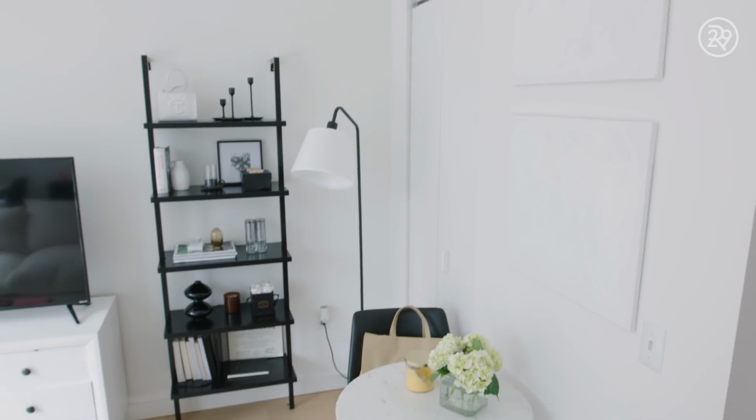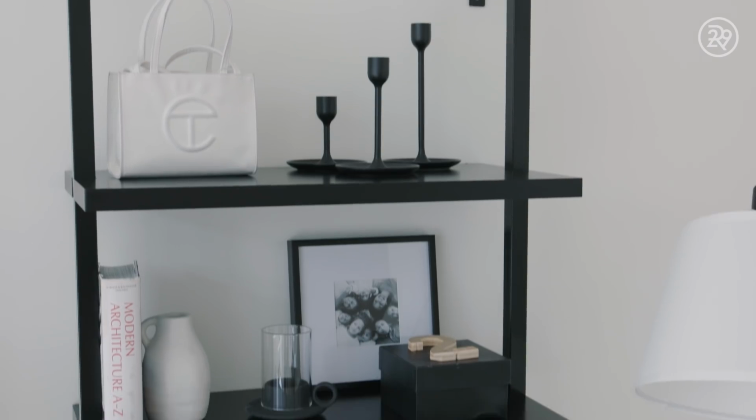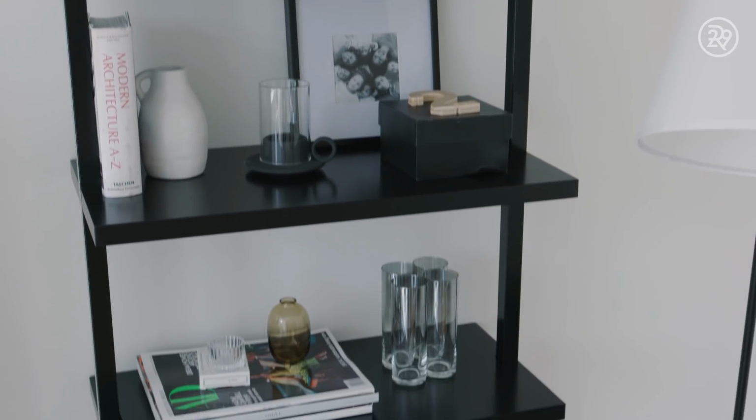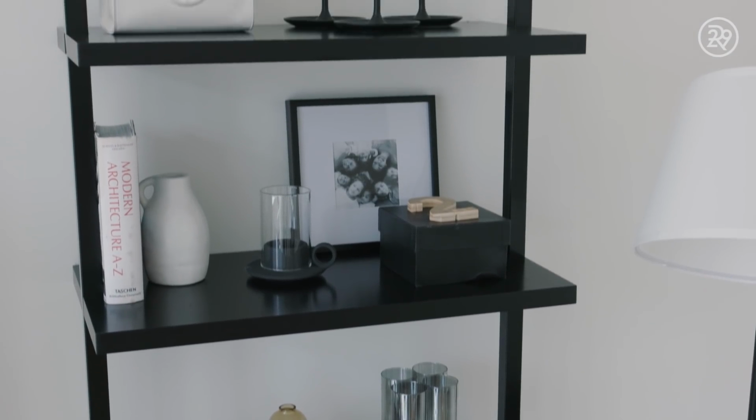Coming over here, we have my bookshelf, which is also a dupe of a super expensive one that I found at Home Depot. I love them for home stuff. There's no need to like waste a ton of money on things when you can find an equally attractive piece of furniture for a lower price.